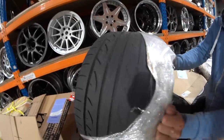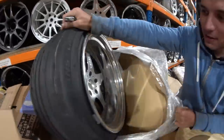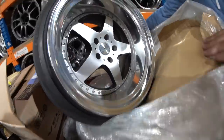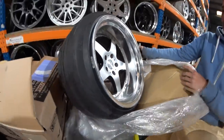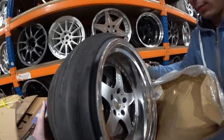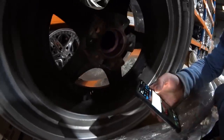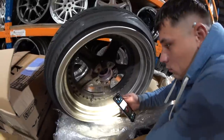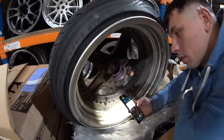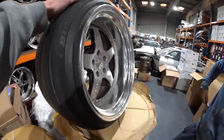Oh, they're huge. A 12J. Bigger again. Size of them, man. Wow. Yeah, they are K-Brake Fivestars. They are amazing. They're deadly. Turn it sideways. Look at the size of them. Look at that tire. So the K-Brakes are made by SSR, and these are 11.5, -39. Savage. They are insane.